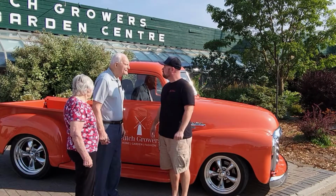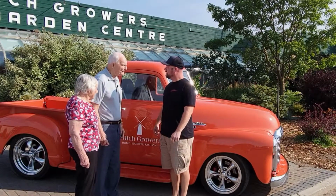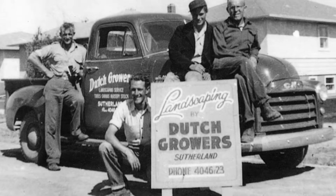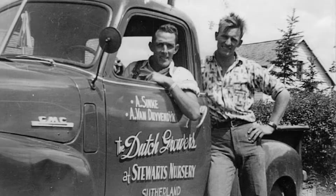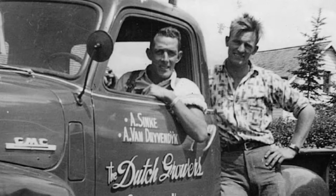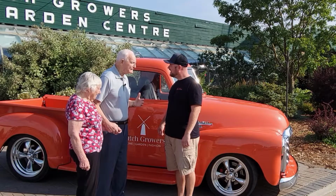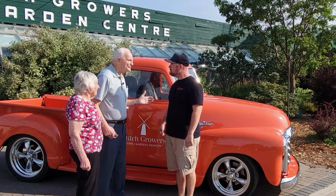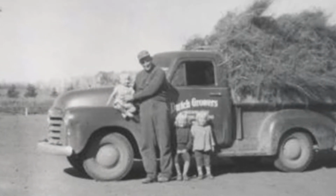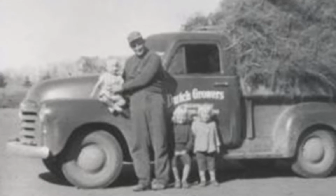What color was it when you brought it home? Green. It was green. And it has also the name on it, Dutch Growers. Yeah, because that's where we started, you see. Of course. And then you've had it around here ever since? Well, that's all we had. So we had the truck. So we did all our garbage and carrying things.